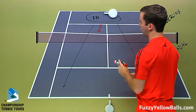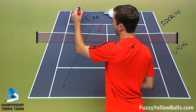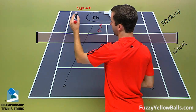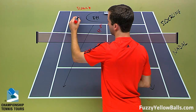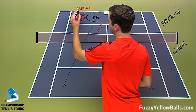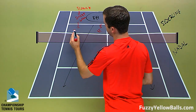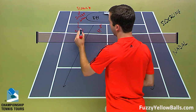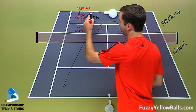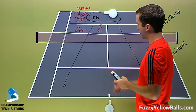He was content to do that, and he never really followed any of these shots up to the net. So the normal progression would be, you're at the baseline, you've got a rally going on, and then you have a short ball. So you progress forward, and then you progress up to net. You hit an approach shot and then come up to net.